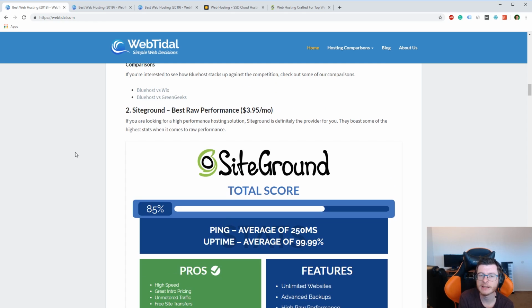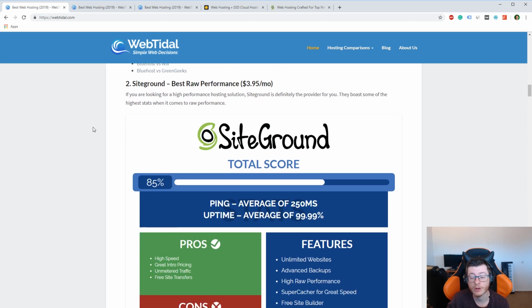Siteground is probably the highest raw performing hosting provider around. If you're looking for technical performance, Siteground is probably the service provider for you. It's going to include some of the highest speeds that you'll see, as well as great uptime and a feature set to make sure that your website is loading as fast as possible. They do lack some of the usability that you'll find in other hosts like Bluehost or other ones that are more geared to beginners, as Siteground is a lot more advanced and used in more technical aspects of web hosting.